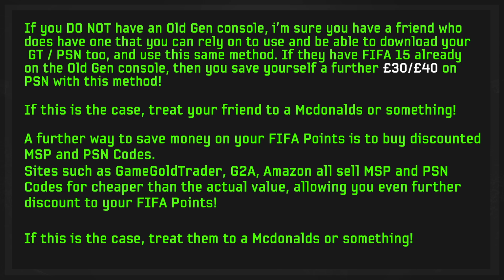So like I say, if you have an Xbox One and you don't have an Xbox 360, I'm sure you've got a friend that's got an Xbox 360 that also has FIFA that can download your gamer tag for you, and then you can go and purchase the FIFA points on their console, and then you can leave their console, go back onto your console, and the FIFA points will again be there. And it's the same for PlayStation 3 to PlayStation 4.